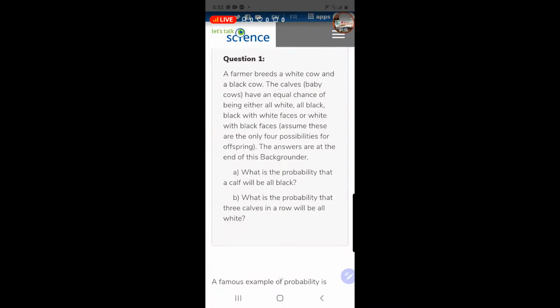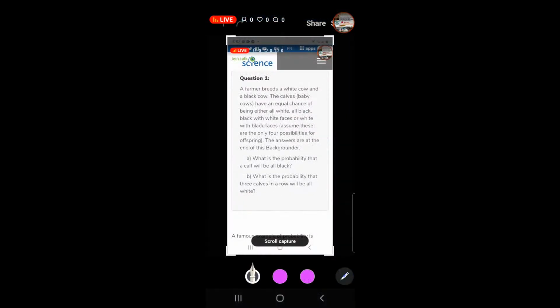Question. A farmer breeds a white cow and a black cow. The calves, baby cows, have an equal chance of being all black, all white, black and white faces, or white with black faces. Assume there are 4 possibilities. The answers are at the back. What is the probability that a calf will be all black? 1 upon 4. 1 out of 4 possibilities.